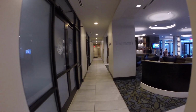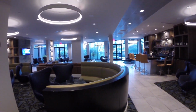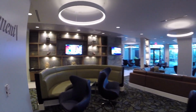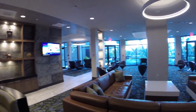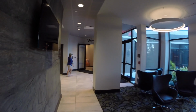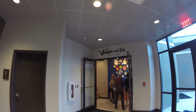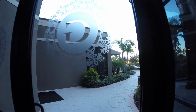This is one of the restaurants. The Bay Limit. This is the bar, I should say. And here's the restaurant. Valencia. This also goes outside. See some of the outdoor scenes out there.